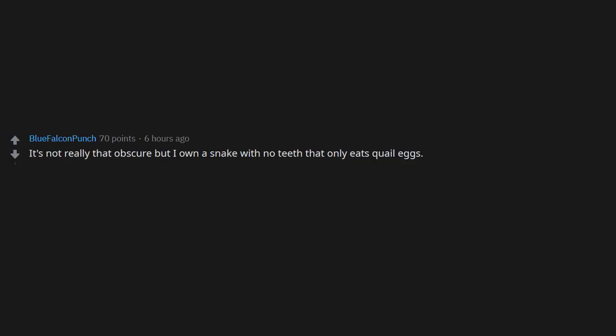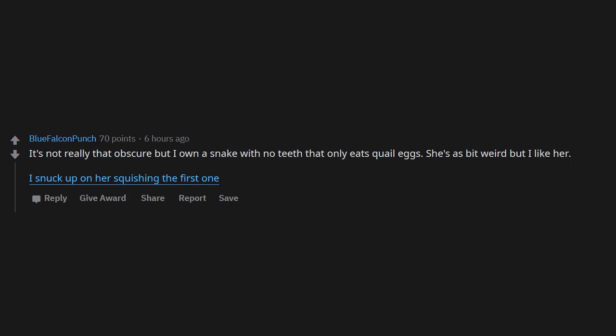It's not really that obscure, but I own a snake with no teeth that only eats quail eggs. She's a bit weird, but I like her. I snuck up on her squishing the first one. A random glass egg that's now our family heirloom. No story behind it other than my dad stole it when he was 14.